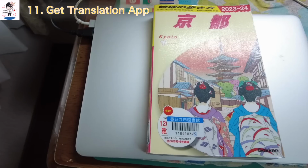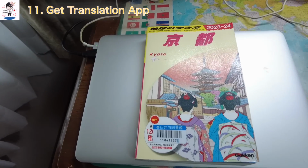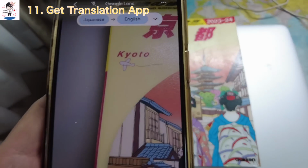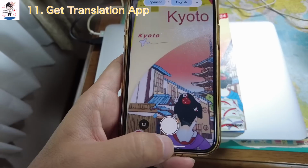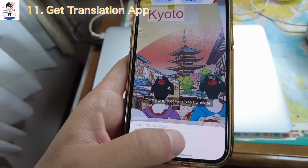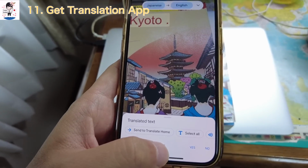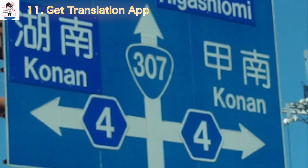The image text translation is another game changer. If you come across signs, menus, or any text in Japanese that you don't understand, you can simply open the app, point your phone's camera at the text, and watch in amazement as it automatically translates the text into your chosen language. It's incredibly handy for deciphering all sorts of information while exploring Japan.